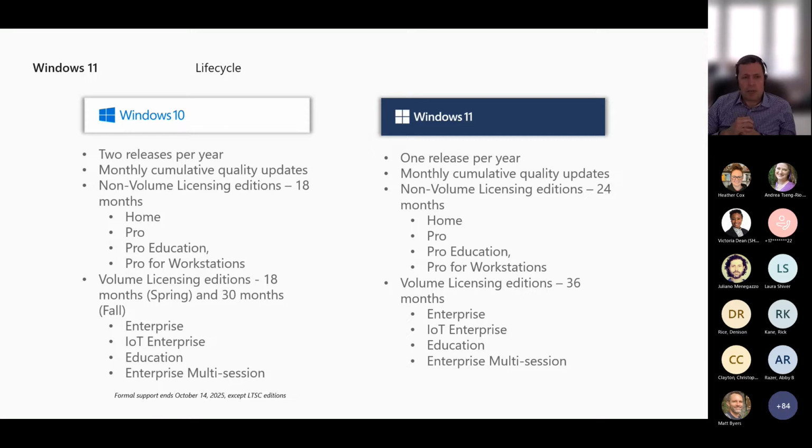So next I want to talk about Windows 11 lifecycle. There are some changes here that you need to be aware of. I think these are positive changes, and so far they've been well received by our customers. So let me go through them bullet by bullet.